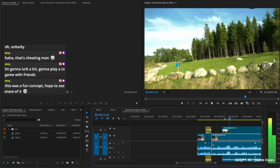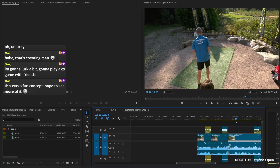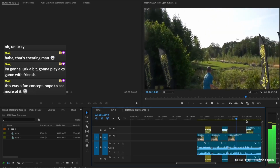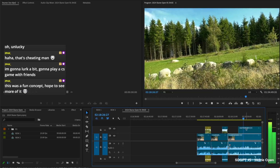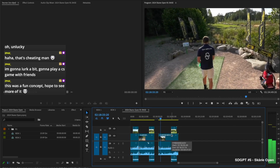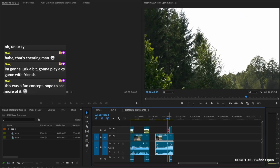Like, that was good, right? People are clapping. And again, spectators clap even when people go OB or take bogeys, so that doesn't mean nothing. This is home stretch. 16. Sure, that's good. I'm just gonna close my eyes for a little. Let me know when we're near the green. Good shot.